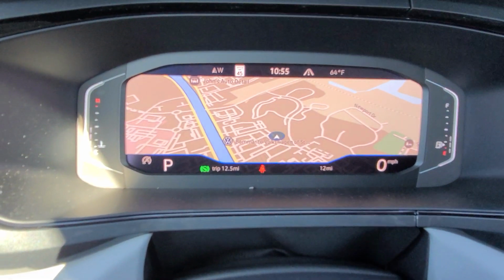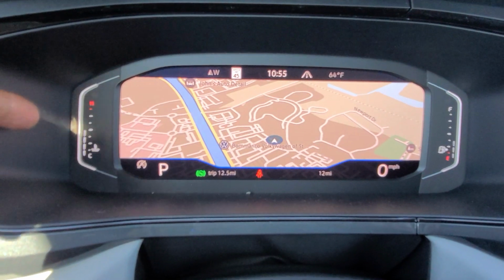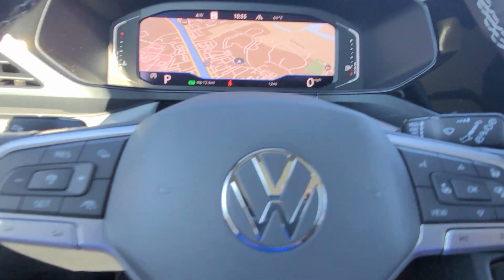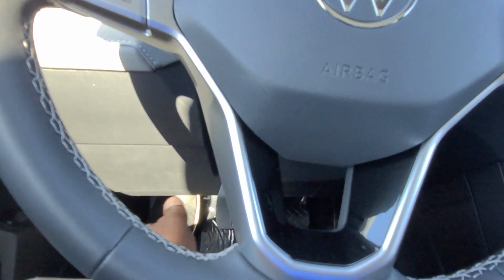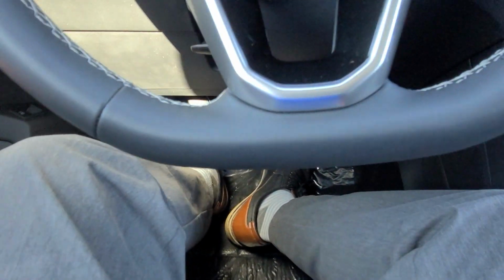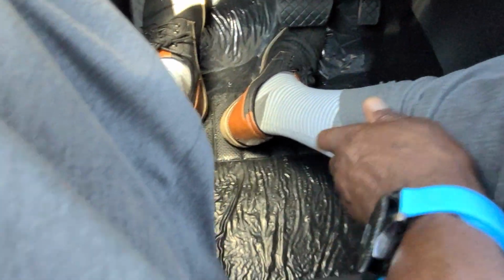You do have dynamic road sign display too. That's what this little icon is up here. Your temperature gauge is over here on this side, and your fuel gauge is over here on this side. So it is a telescoping steering wheel, so I can pull out, push in, raise it, lower it, lock it where I need it. All right. And then I still have lots of leg room here. Oh, there's the socks. Kind of basic socks today.